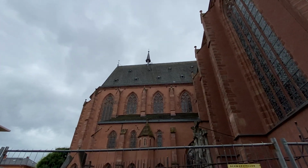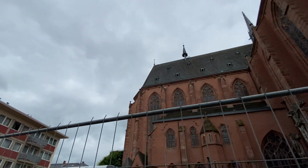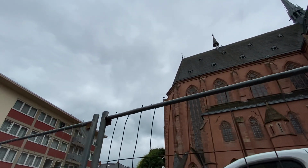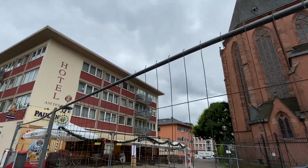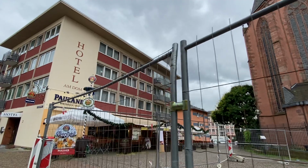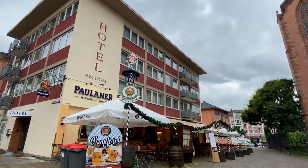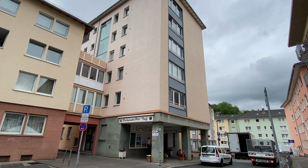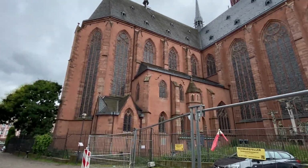If you've got a skilled trade like stone carver in Germany, I think that you can make a lot of money. So this is the Paulaner back here. Chain restaurant, but they've got decent schnitzels and stuff. So this area back here is all 1950s architecture. This was Frankfurt's old town that was lost in the war.